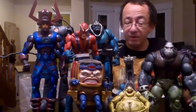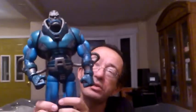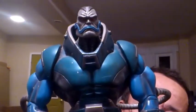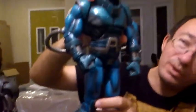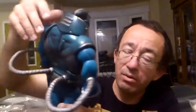So, next in line, let's see. We would have everybody's favorite villain from X-Men, Apocalypse. The giant version, that is. He was in one of the waves near the end of the Toybiz run of Marvel Legends, and he was roughly, I believe, in wave 12. You guys can correct me if I'm wrong about that. And this is a regular version. I understand there is a variant of him that comes with some slight color variations. This is the regular version from what I know.